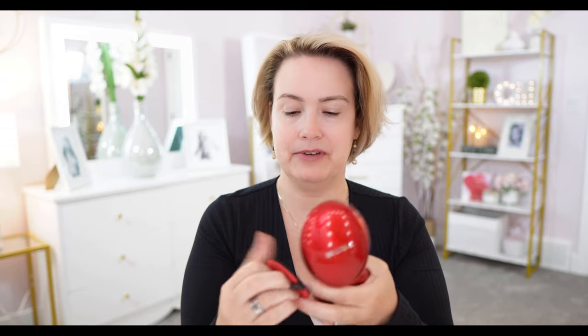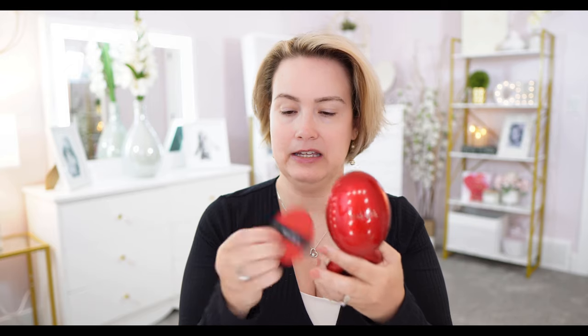So as you can see, it comes with a little puff sponge, and it's very velvety. I normally wouldn't use these, but it is highly recommended that you use this with this product, because normally I would use either my foundation brush or my beauty blender, but I'm going to follow the rules. So I'm definitely going to use that.